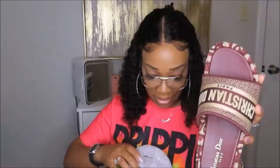Let me pull out the slides real quick, girl. Now, y'all remember these here that I shared with y'all. Okay, so y'all remember these. This is the reason why I grabbed this bag. But as y'all can see, these are two different colors, which just frustrates me right now, child. But it's okay. It's okay. But this is the reason why I picked up this tote, y'all, to go with these slides.